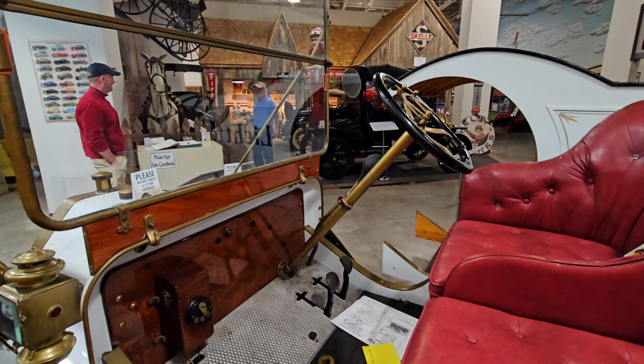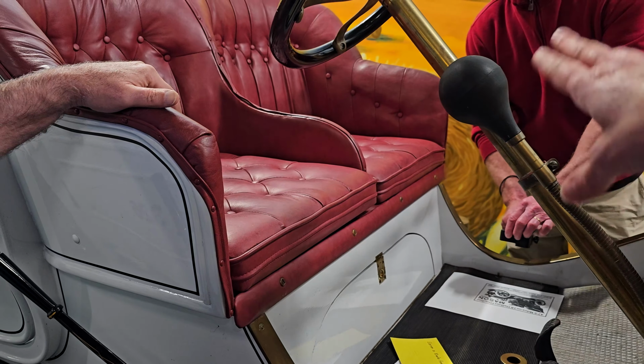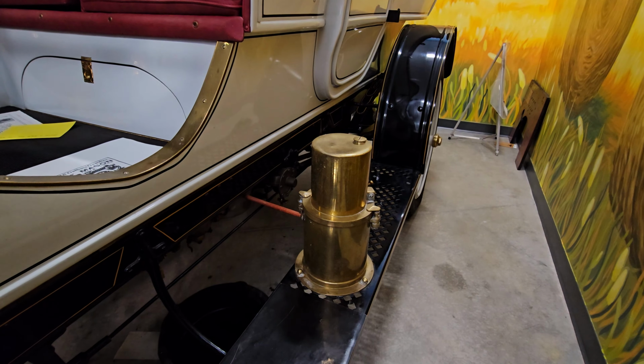And this was in America. This was driven in Wisconsin. But this seems like it's on the wrong side. But that's the way they did it. Well, you could put the driver wherever you wanted. You could put them left, right, in the center.